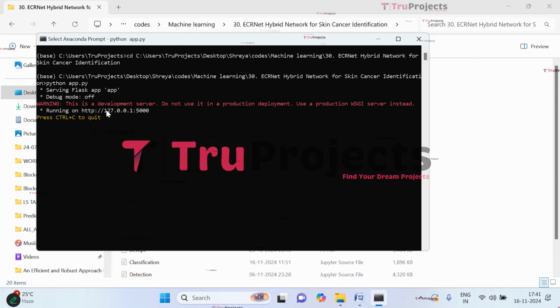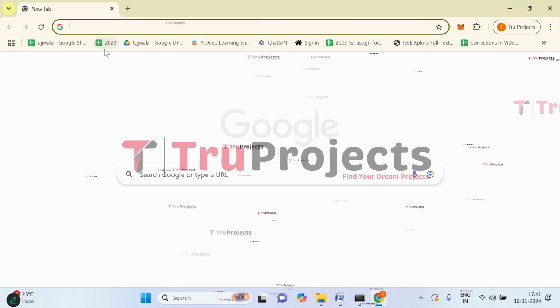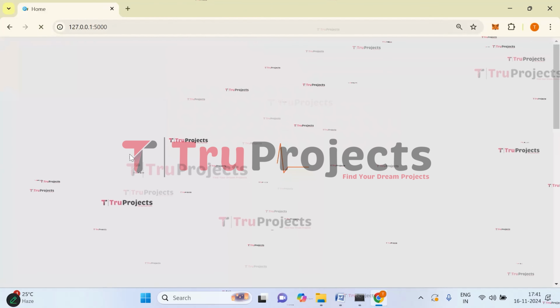So here we got the link. This is the localhost and this is the port. Now copy this local link provided by the Flask framework and paste it in any web browser. I'm copying the link. I prefer Google Chrome, so I will paste it in that. Paste the link here, click on enter.